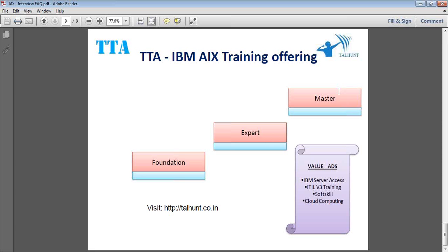There's a master level program that's clubbed with an internship. You'll be working on the servers in real time. You'll be given access to physical HMC, physical hardware, and LPARs and NIM inside it, where you'll be given tasks as in real time using a ticketing tool, and you need to own the ticket and work. So it's going to be real-time exposure, like what Sridhar asked me, how am I going to get this real-time exposure? Probably TTA might offer you that. There is a hyperlink given. You can go through talent.co.in and see their offerings. I think the master program would cover ITIL V3 as well. They also give process training and cloud computing training, so that's been highlighted.